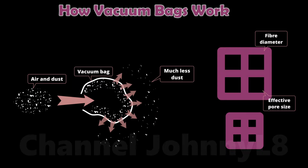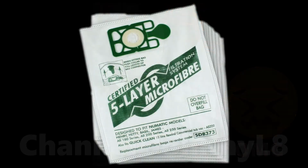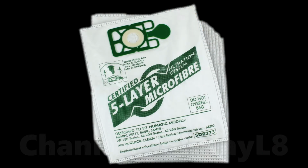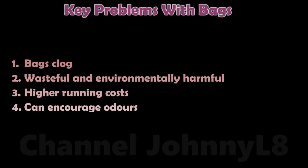There are different kinds of bags, and the best bag technology has improved over the years to address early problems like splitting. They also don't clog as fast due to the use of multi-layer designs and random weaving, which effectively increases the porous surface area. There remain several fundamental problems with even the best bag technology, which the best cyclonic technology has solved.